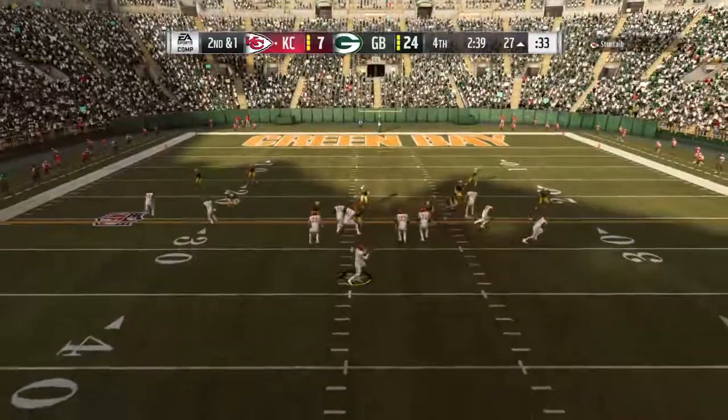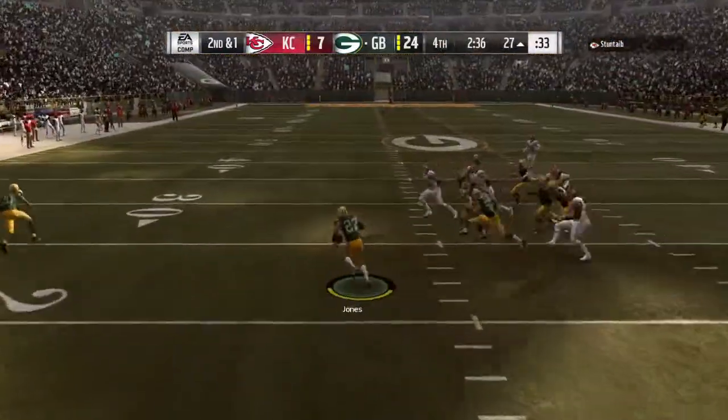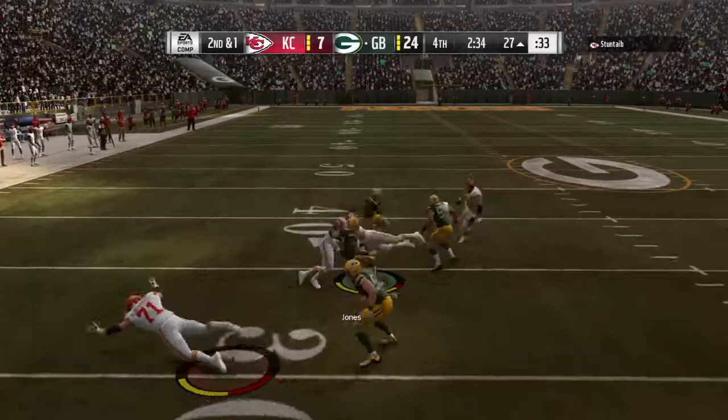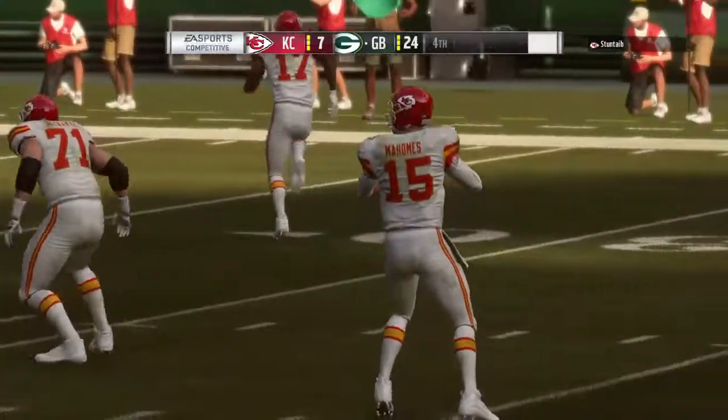Hard to believe his first catch of the game defensively. They bottled him up. And he's going to be intercepted a third time. Picked up by Josh Jones. And he's able to take this one back to the 36.